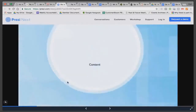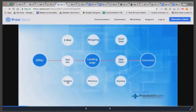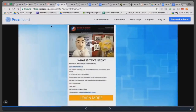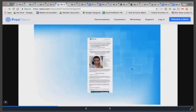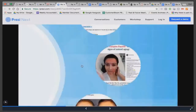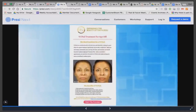We also are running content, so we'd be running the blog posts, and we'd be running the social media and the SEO. Email blasts would be email blasts out to the patients, and usually we try and match for a very easy ability for somebody to get this on their phone and to make a decision. Again, we're always trying to point to getting an appointment or claim a promotion.